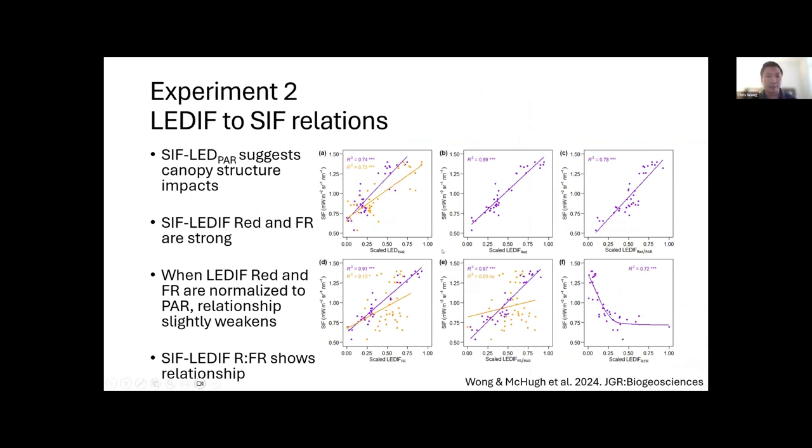And then going through the relationships of the different LED-IF parameters to SIF. I'm not going to go into detail for each of these, but this top left one shows the LED PAR to SIF relationship. And that shows an actually pretty strong relationship, suggesting that there is a structural impact on SIF. The LED-IF red to SIF shows an even stronger relationship. So this LED-IF signal integrates both the structure and physiological variations.